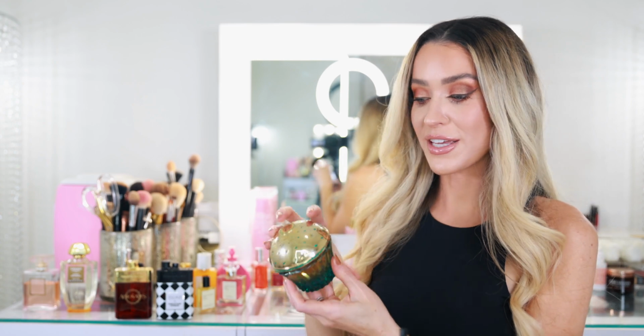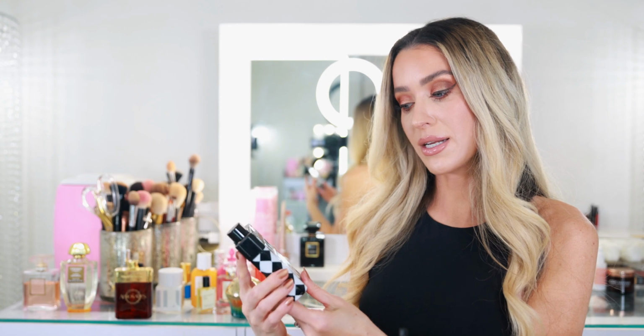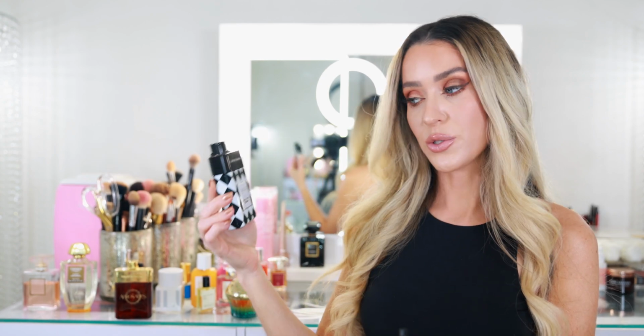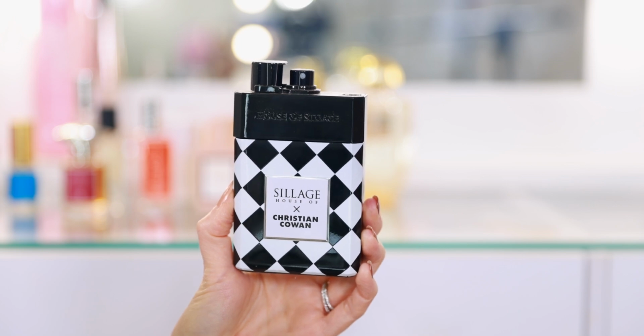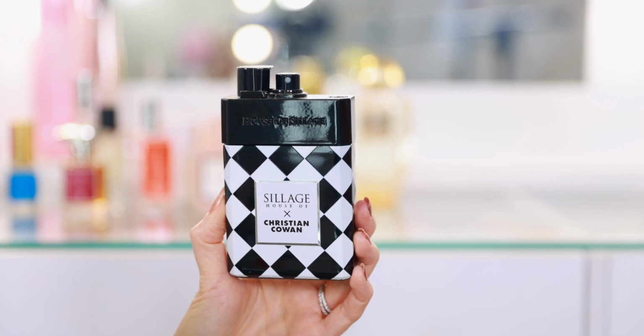So I have the original cupcake. I also have this limited edition bottle. It's the Christian Cowan collaboration. So it came in this really nice checkered print. I know it's a limited edition bottle and I should want to hold on to it.